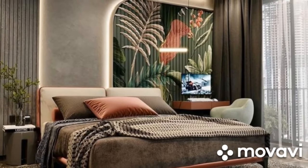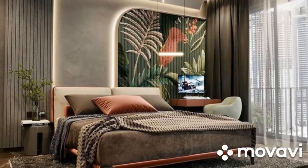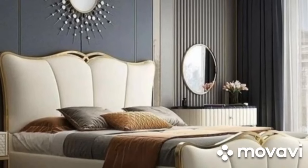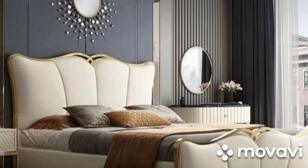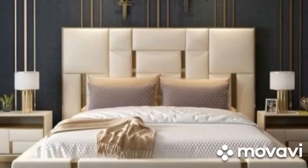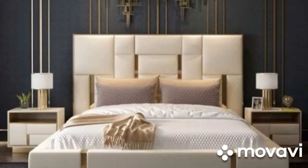First up, consider your color palette. The colors you choose for your bedroom can greatly influence the overall feel of the space. Soft, neutral tones like whites, beiges, and grays create a calming atmosphere, perfect for relaxation. These shades also provide a versatile backdrop for various decor styles.